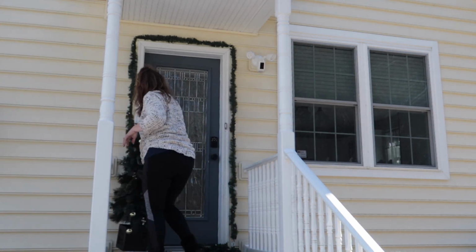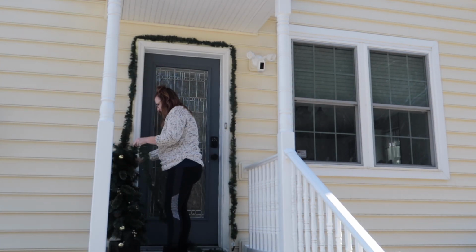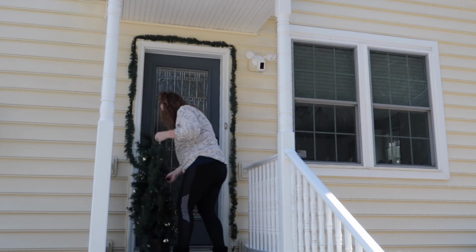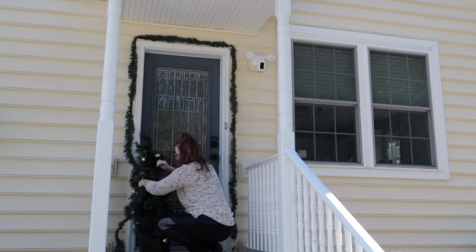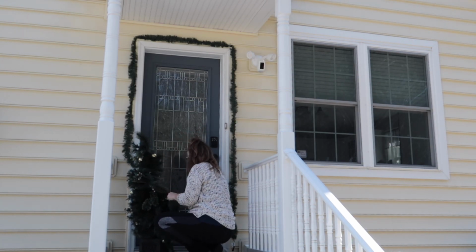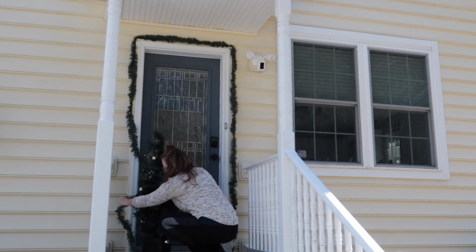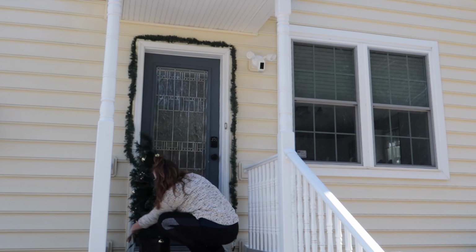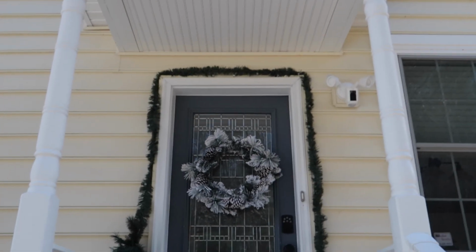So this little tree I got from Big Lots forever ago as well, and I'm just taking the rest of this garland and wrapping it around the tree so the light bulbs match the garland, because this tree blew out as well. So instead of putting different lights on it, I wanted the lights to match, so this kind of works out, plus it kind of fills in the tree.